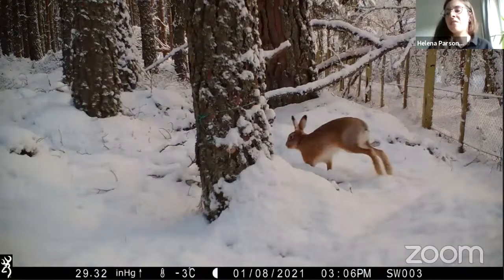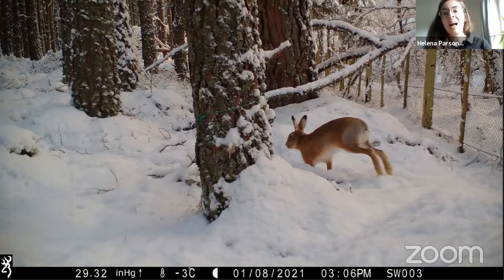And another way of finding out how much food is available in a release site is by camera trapping. Over winter, our team put out, I think it was over 100 camera traps, in different areas. And they got, I think it was over 600,000 images back. So that's a lot. For those of you who don't know, a camera trap is a digital camera connected to a sensor which can see movement.